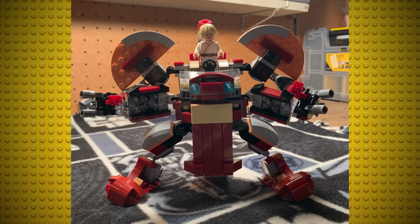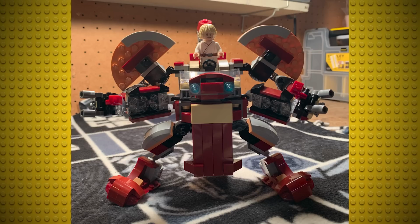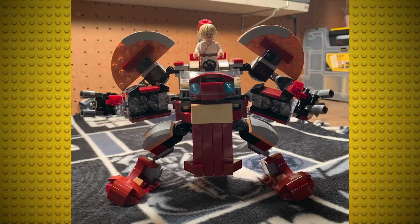Next up from Drew, we have Luke's Sand Speeder Mech, and it almost looks like it's got the shapes and the colors of the actual Sand Speeder from A New Hope, but it looks like the Sand Speeder might transform into this mech. That's really cool.